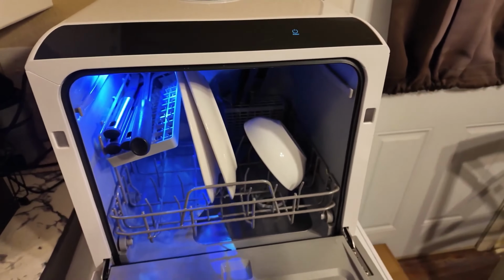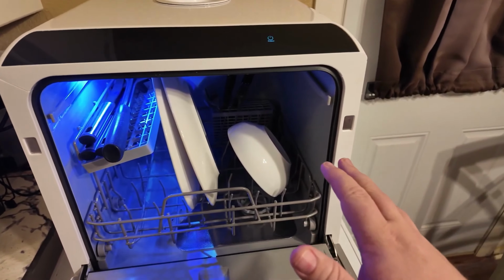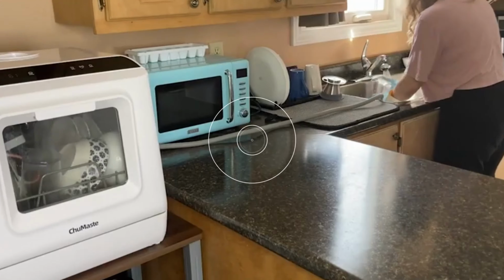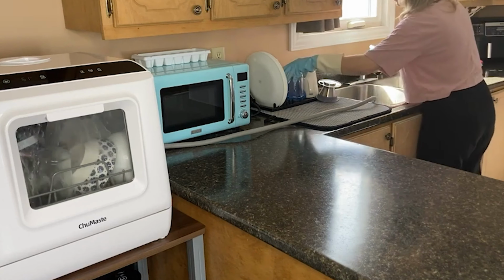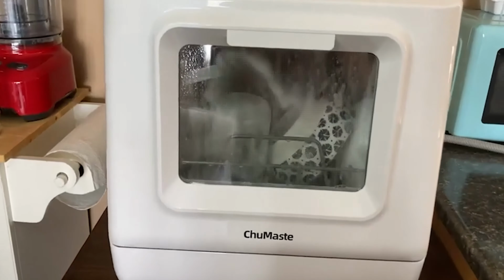In conclusion, the Chumaste dishwasher is not just compact and easy to use, but also incredibly efficient, with a fast cleaning cycle that ensures you won't be waiting long for clean dishes.